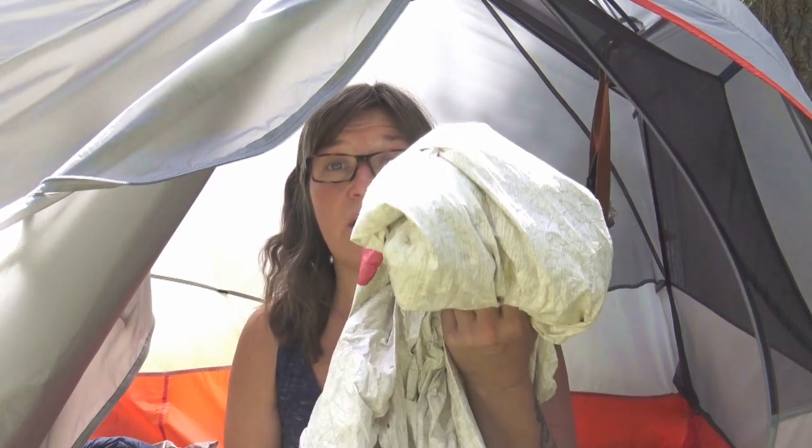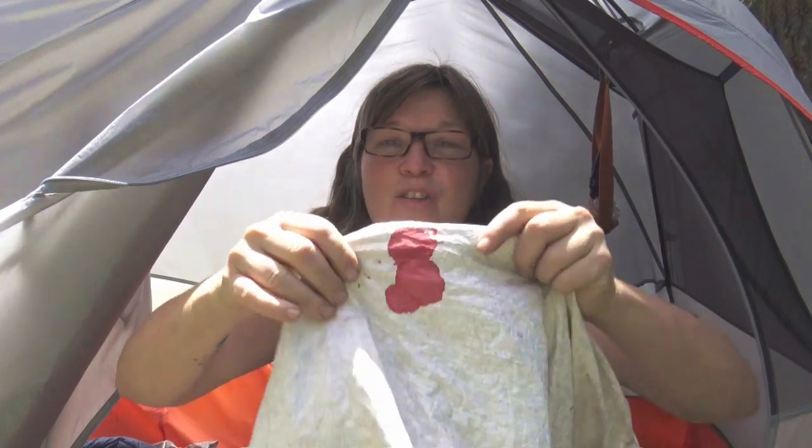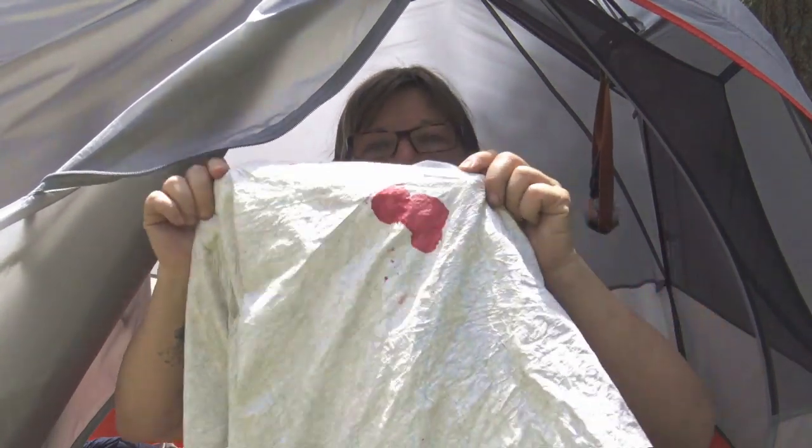I'll just lay out, yeah, this isn't blood, by the way. I stored it with a red magic marker, and it bled all over it, so it's not blood, it's red magic marker.